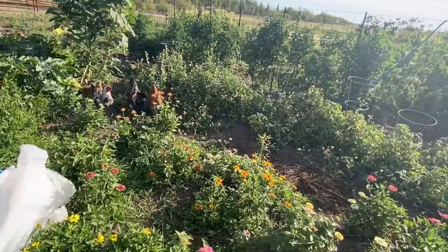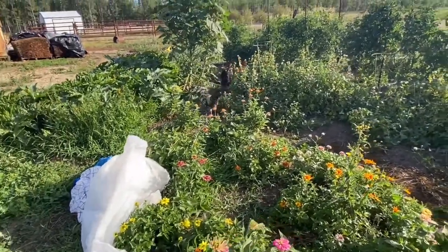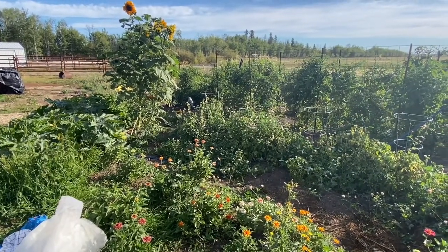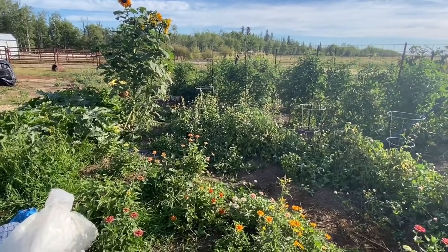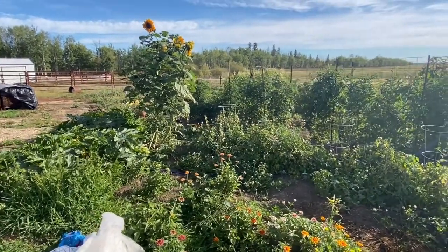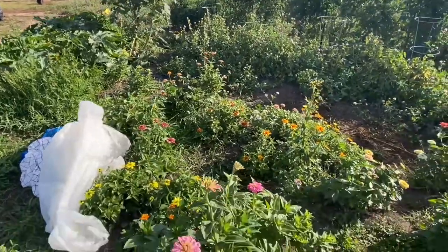No chickens in the flowers. Go eat the hoppers. Go on. Go visit the corn and the potatoes. Go eat the hoppers on the potatoes, please. Do your jobs. If they only could listen.